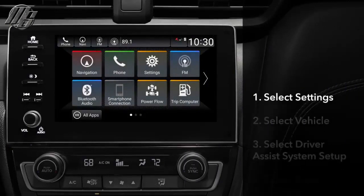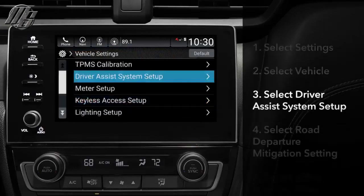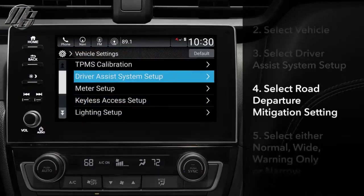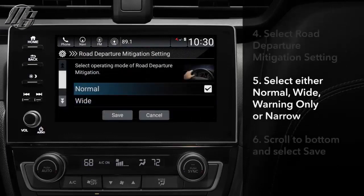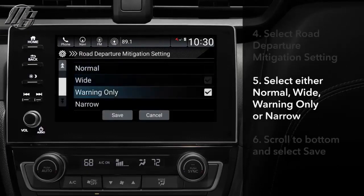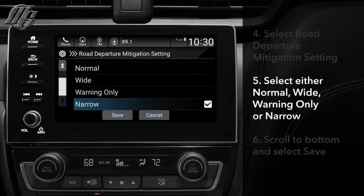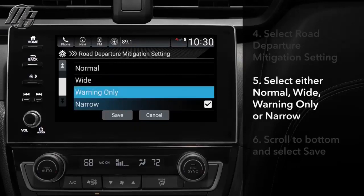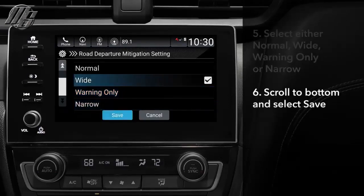From the display audio home screen, select Settings, then Vehicle. Touch Driver Assist System Setup, and then Road Departure Mitigation setting. Next, choose from among Normal, Wide, Warning Only, or Narrow. Choosing Wide or Narrow changes the point at which the system begins steering input, and selecting Warning Only will maintain the visual and tactile alerts while preventing the system from operating the steering or brakes. After making your choice, scroll to the bottom and touch Save.